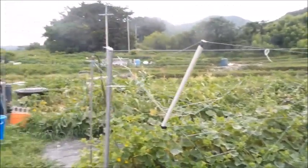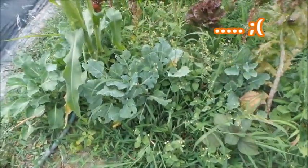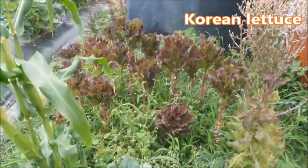Welcome to our field. Today it's less hot. It's a good day to go outside. Here we have our little flower patch. There's nothing coming out now. And a little kale. Sang Chu.